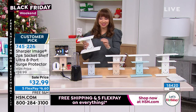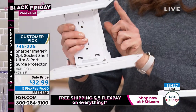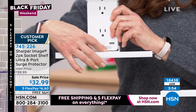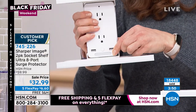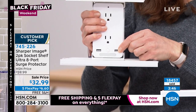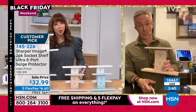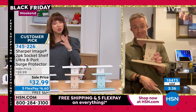Mm-hmm. And then you've got to worry about having somebody come to your house. So you plug this in like you would plug your toaster in, and then you don't have two outlets anymore. You've got 1, 2, 3, 4, 5, 6, a built-in light, so it's great for the powder bath or just looking for the cords and the cables, adjustable shelves, surge protector, which by the way, I have purchased surge protectors for $30, and then your USB ports. If you got one of these for $32, it would be a great buy, but you're getting two.